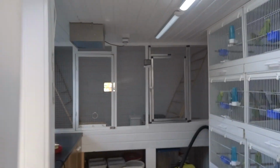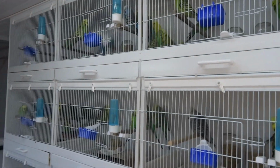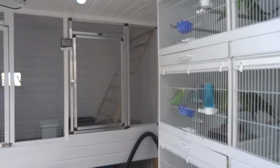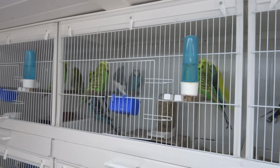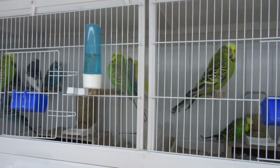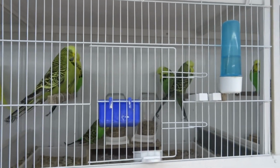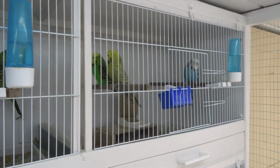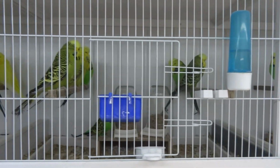Anyway, here we go. Let's see what we've got here. Got to stand on my stool to reach the top cages. These are all the hen birds that I've separated out. Been separated now for about a month, so hoping they're raring to go.